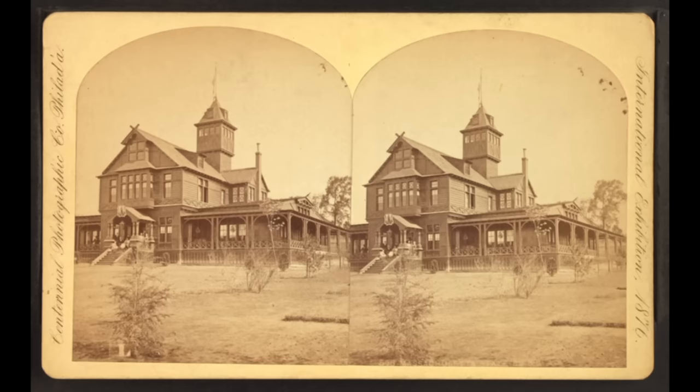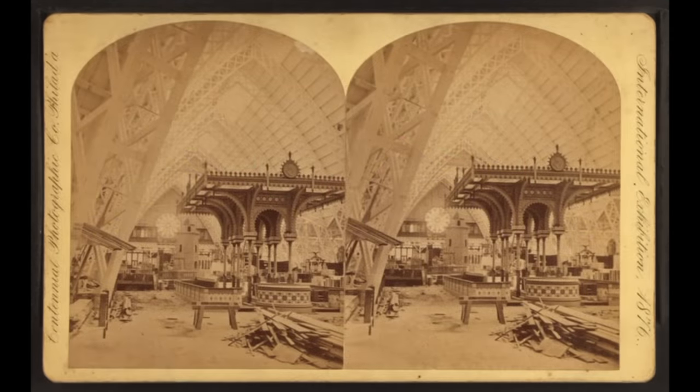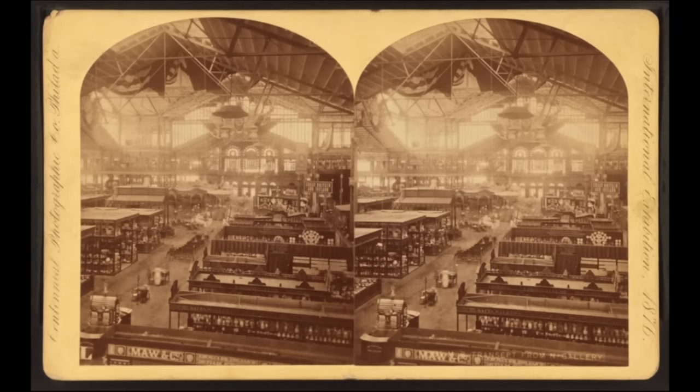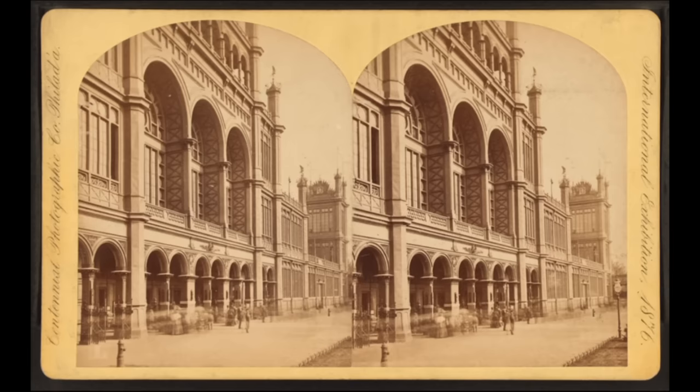The main exhibition hall was to be built based off a design competition, with 10 finalists being selected. However, we're told in this narrative, by the year 1873, all 10 of these designs were considered to be too complex, and all 10 of the plans were abandoned for a simpler neo-Gothic one. In terms of total area enclosed, 21 and a half acres, the main exhibition hall was the largest building in the world at that time.